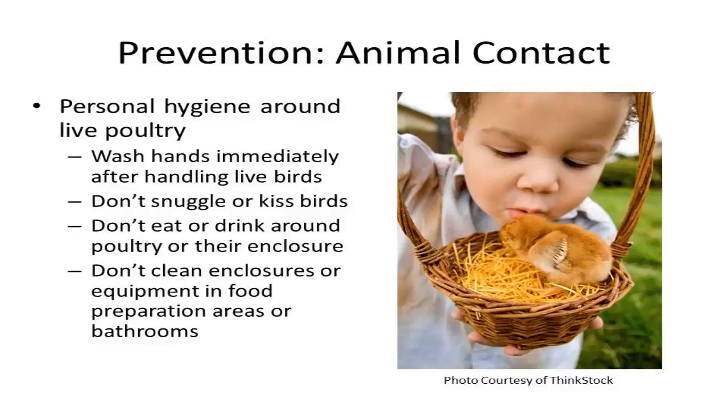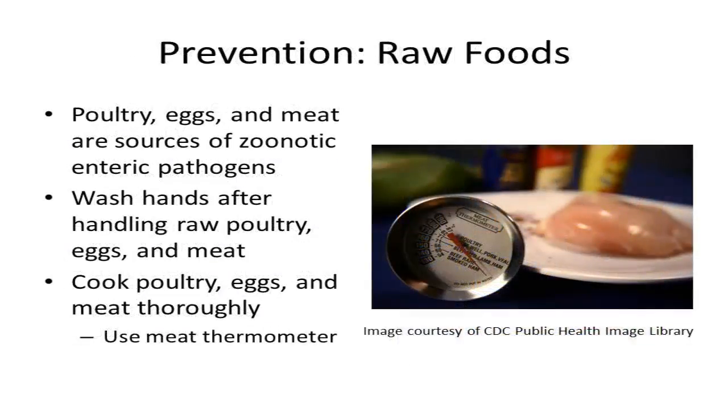Also, don't clean enclosures or equipment used for live poultry in food preparation areas or bathrooms, as fecal material from these items might contaminate surfaces.